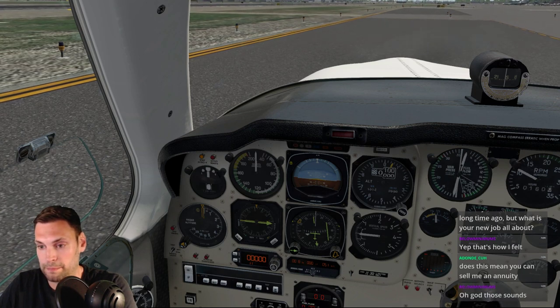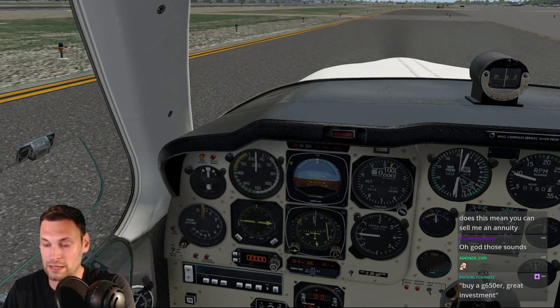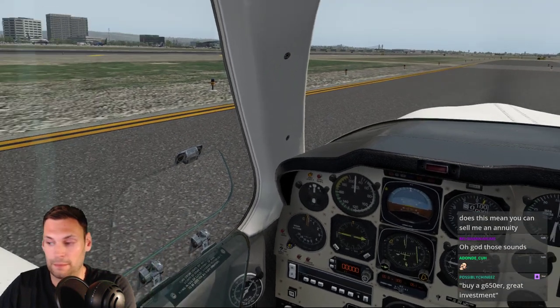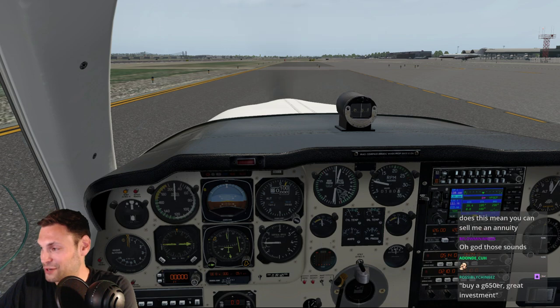You know, pilots, but it worked out pretty well, didn't it? Private pilots, just trying to carve out a little local niche. We're right down the street from the airport, man. And I hope to be able to use my license and a future aircraft to go meet clients. Buy a G650. Great investment.